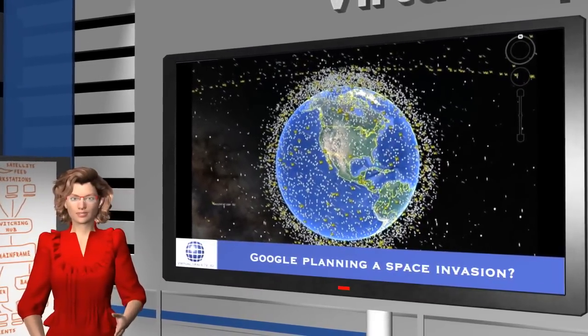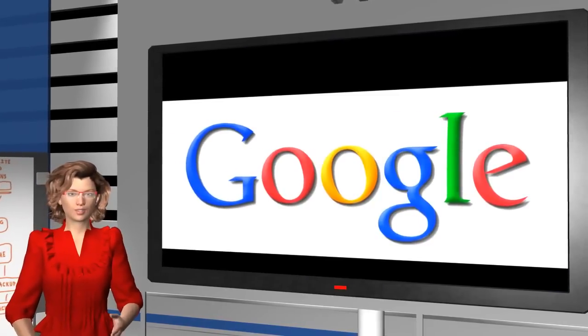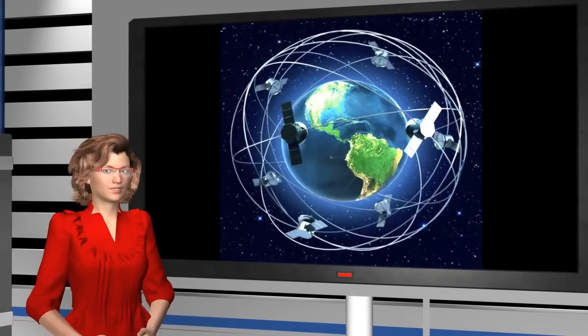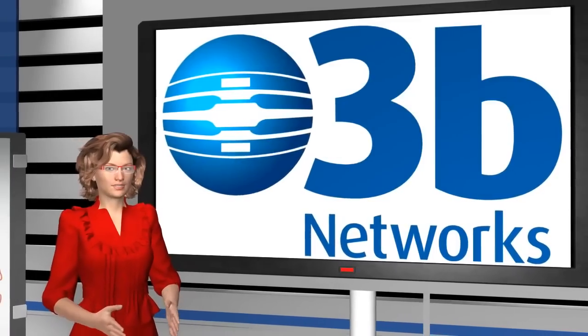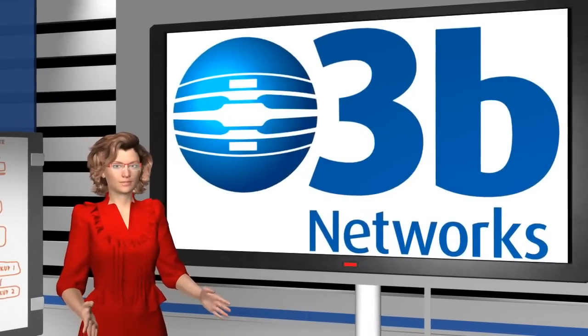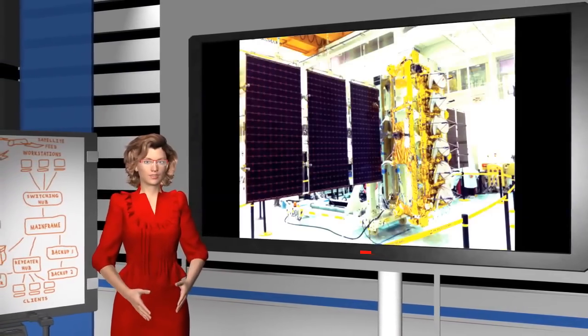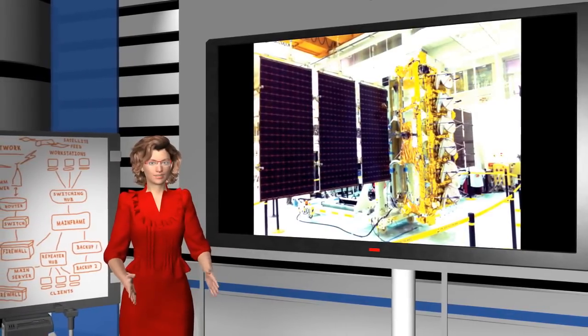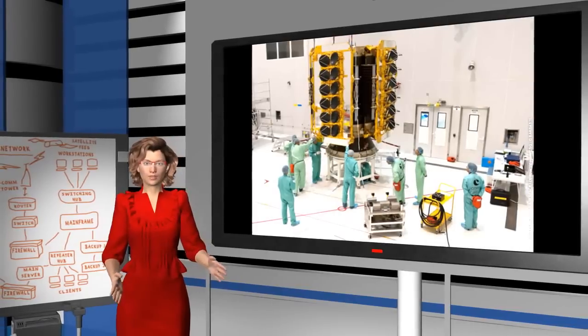Speaking of new satellites, there are rumors that Google is planning a huge constellation consisting of as many as 1,600 satellites. The satellites are said to provide global broadband services. Google is a major investor in the O3b network's constellation of satellites that aims to provide broadband services to the other 3 billion people in the developing world who do not yet have access to the Internet. Perhaps the new project is an expansion of O3b to provide additional broadband options to the other billions on the globe.